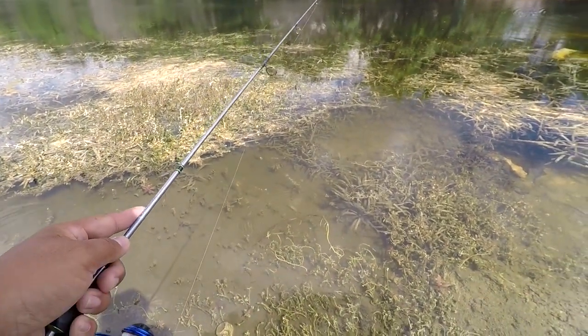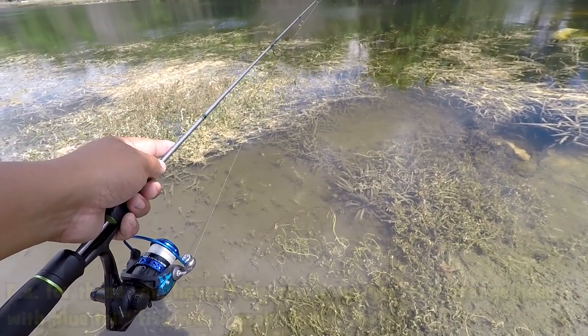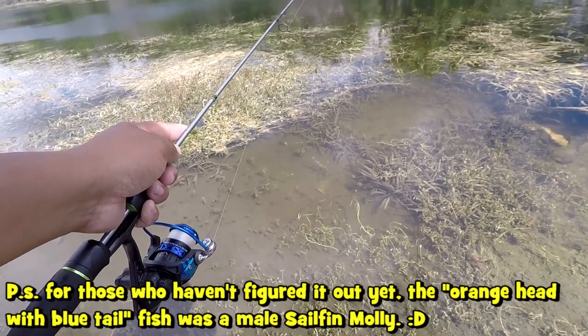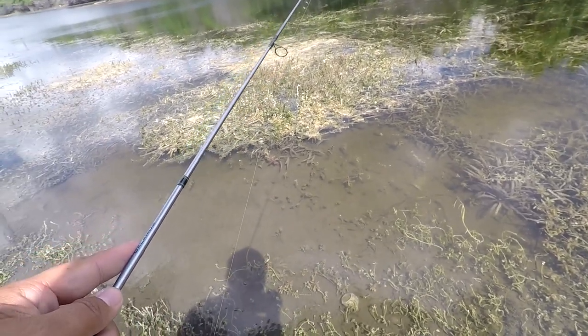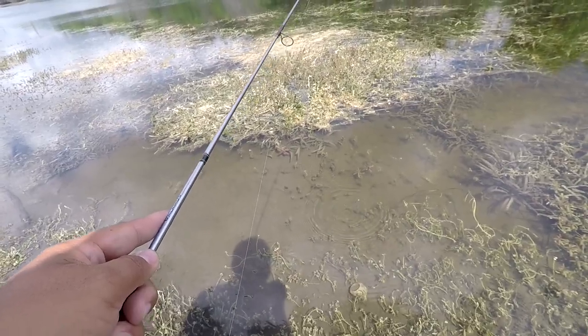You guys see it right here? This is the orange head fish. This is it. You see that? But it doesn't bite on anything. I think it eats vegetation. See, it's only one of a kind. This fish right here, one of a kind. But it doesn't eat anything. I think it only eats vegetation. I don't know, I really don't know.